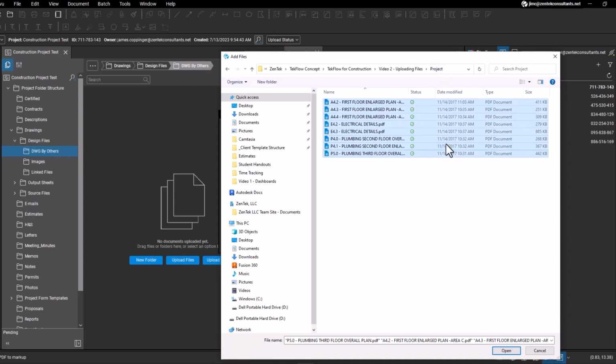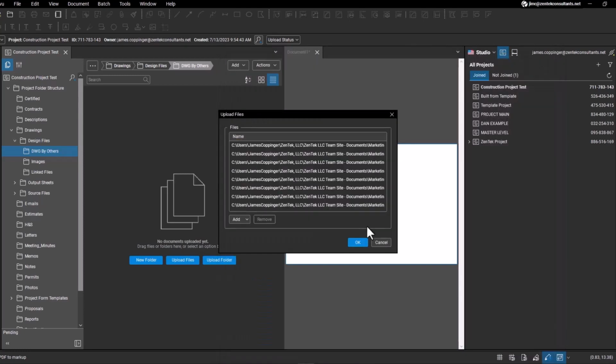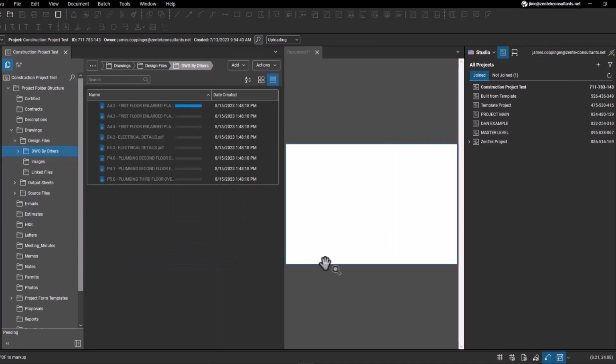And these could be any kind of files: drawing files, Revit models, contracts, bid sets, specs. It doesn't matter. I'm just grabbing random files, and I'm going to open those up and say okay. And you see that quickly? You see that Bluebeam is uploading these right up into the cloud.